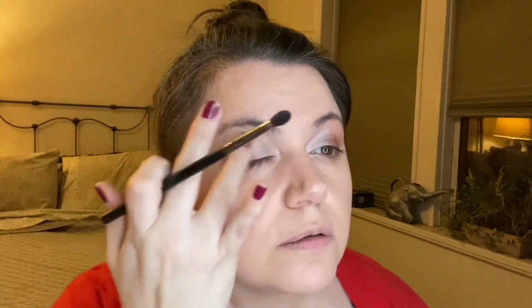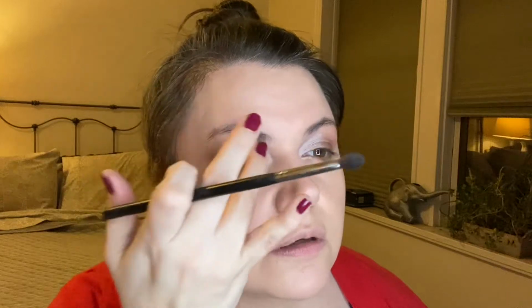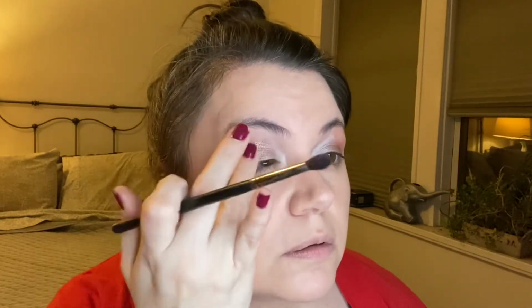So right now I'm just sort of blending that inner corner a little bit, adding a little more color to it. I'm gonna go really sparkly, and then I'm just gonna hit up Devotion, which is in the top of this palette. This is like a really sparkly shade. Creamy sparkly. Their formula is so good.